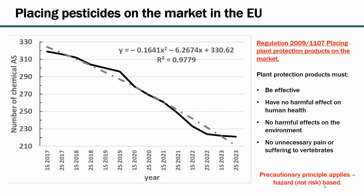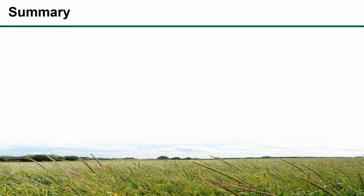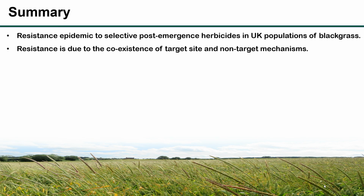We're losing pesticides. We have these targets to reduce pesticide use further, but I'm not going to dwell on those now. That's just to set this in the wider context. And just to summarize, we have a resistance epidemic in this species. That's not unfamiliar to anyone in this room. It's a very similar story to others have told from Australia.